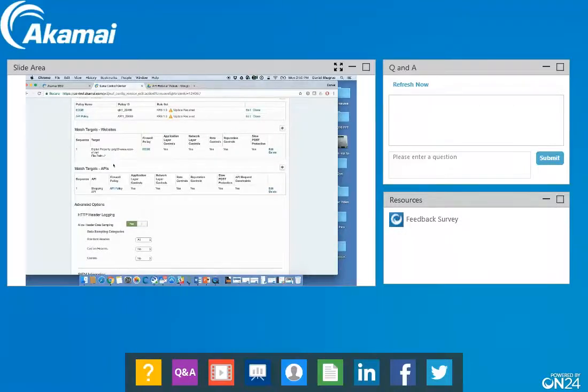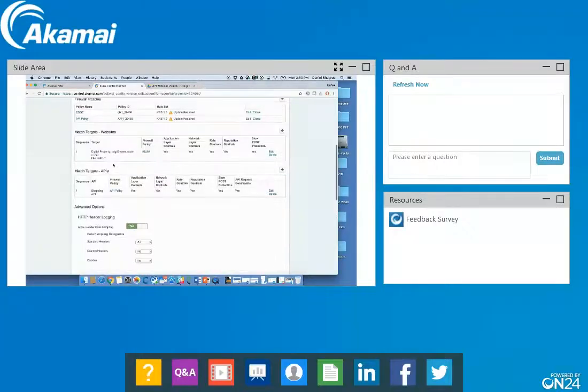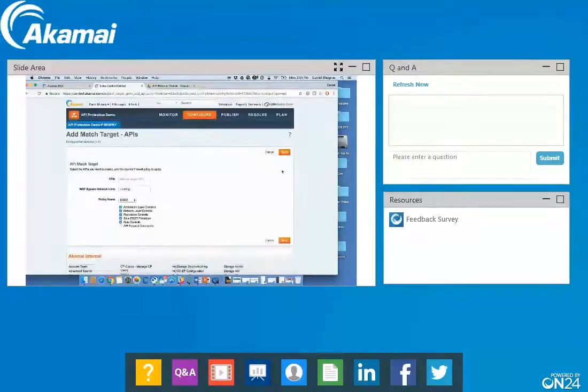Okay? So you can see that an API policy already exists, and we did this for the purposes of the demonstration. It's sort of like having the cake already baked in the oven. In real life, you define the firewall policy to protect the API yourself, and you do that either by cloning an existing firewall policy and adding API protections to it, or by creating a greenfield policy. And you typically only create one firewall policy to protect all of your APIs, provided that your APIs are logically related.